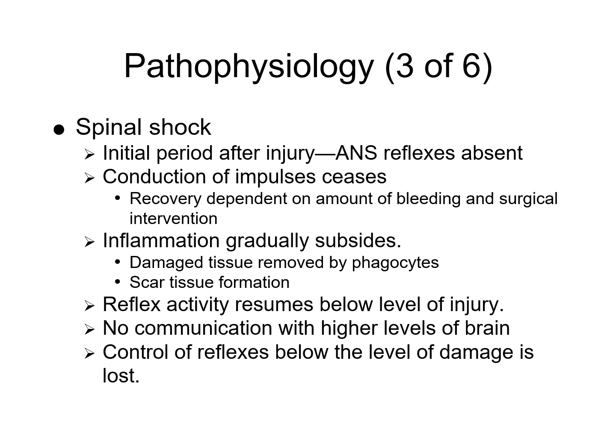In the initial period after an injury, conduction of impulses stops in the nerve tracts and in the gray matter, known as spinal shock. The extent of the injury, the amount of resultant bleeding, and the need for surgical intervention would determine the rate and degree of recovery. Inflammation usually slowly subsides. Phagocytes will remove the damaged tissue and scar tissue will start to form. At this time, reflex activity resumes in the spinal cord below the level of injury, and any undamaged tracts continue to conduct impulses through the level of damage. Control of the reflexes below the level of damage is lost.